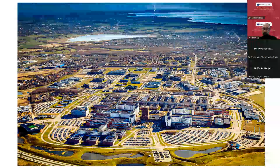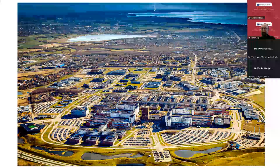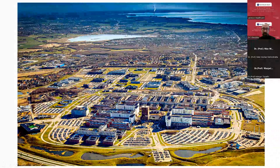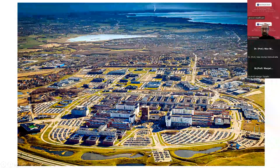So this was the theoretical introduction which I wanted to give you, and before showing you some examples and before I ask you some questions, I just wanted to show you where I'm sitting right now. So this is the Aarhus University Hospital. It's one of the largest hospitals in Scandinavia. It's almost like a city in the city, and this is here. I hope you see my cursor. So this is where I'm sitting and giving the lecture right now.